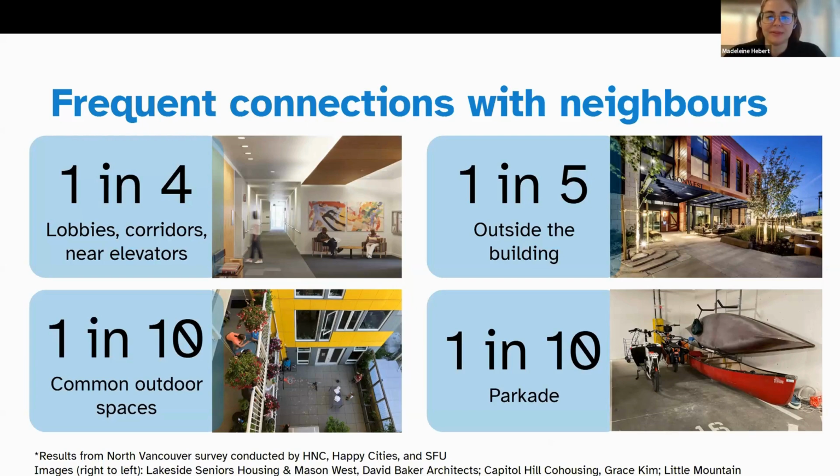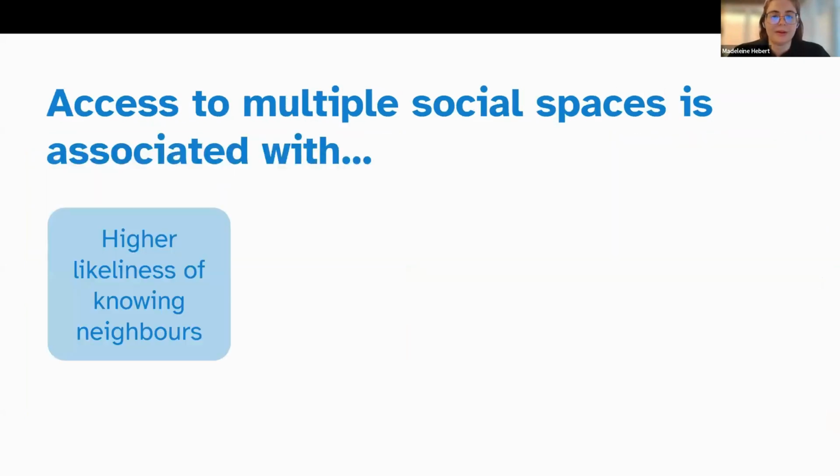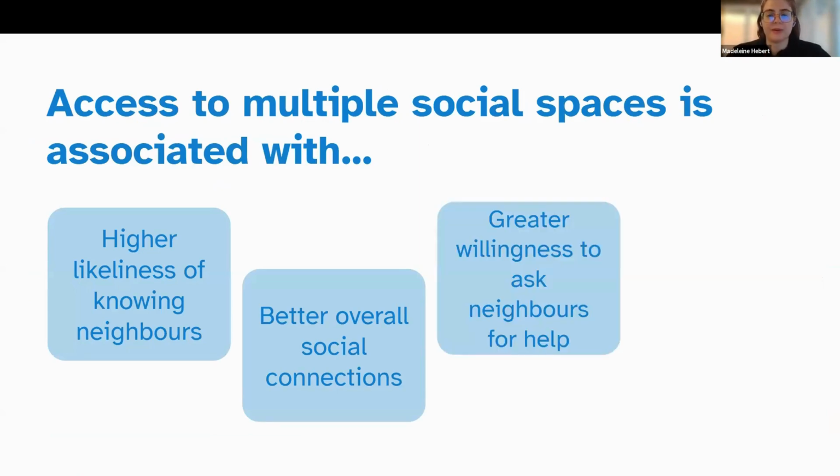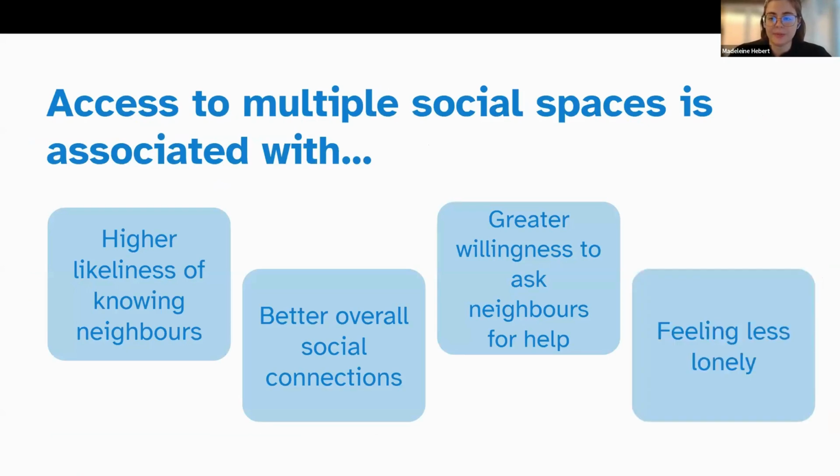So this is what I'm talking about: where are the opportunities to slow people down, get them connected, and make them feel comfortable in these spaces without adding a ton of extra expense or extra area in our buildings? We also know from our work that access to multiple social spaces is associated with a higher likelihood of knowing your neighbors, better overall social connections, a greater willingness to ask neighbors for help, and feeling less lonely. These things all make sense. If you have spaces to get to know your neighbors, this will positively impact your social life.